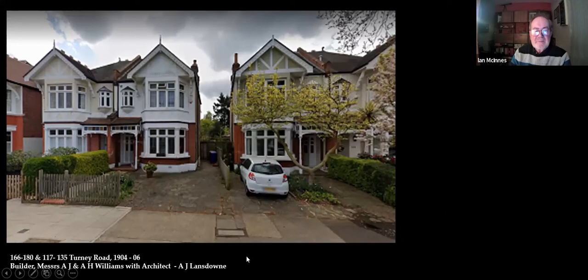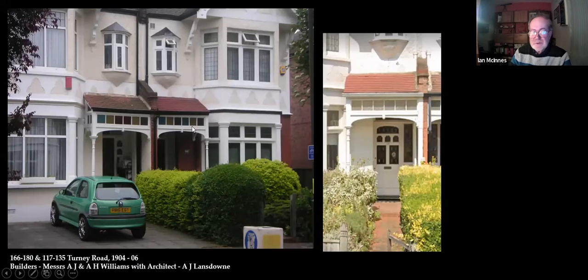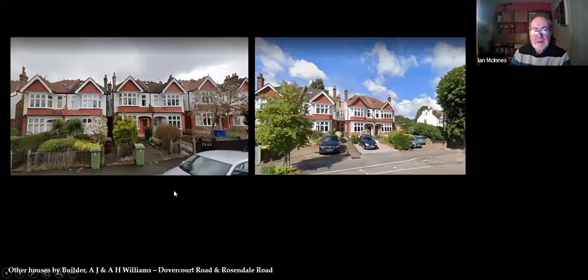And here again, we don't have the original drawings, unfortunately, but you can see the porches, and I'm sure they would have needed the same permission as the other builders. And here again, a rather fine door. Here's some other stuff by Messrs. Williams at the time. Dover Court Road here on the left and Rosendale Road here on the right. They actually did quite a lot of work after World War I as well, but that's for a different talk, in Burbage Road and Dulwich Village.